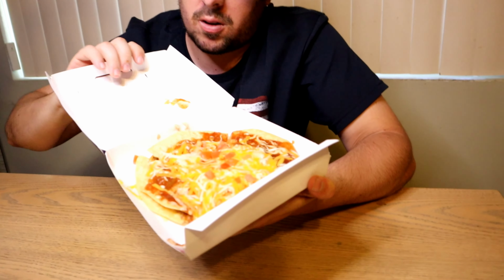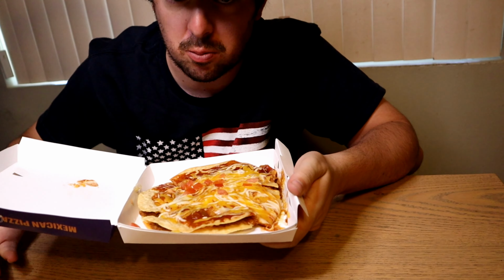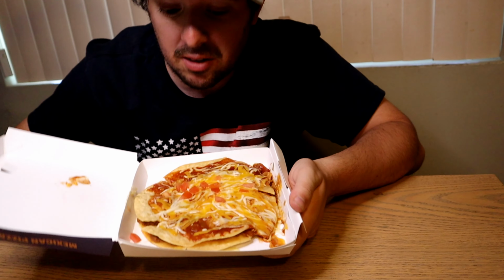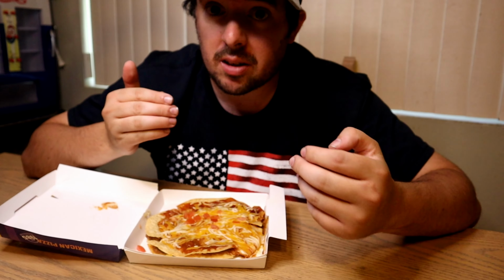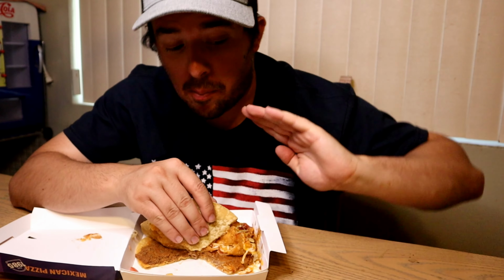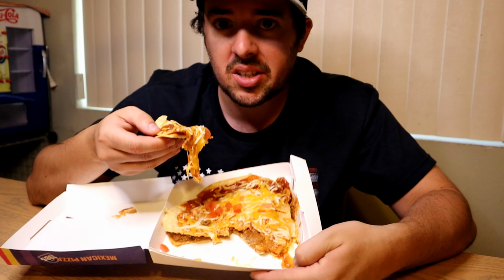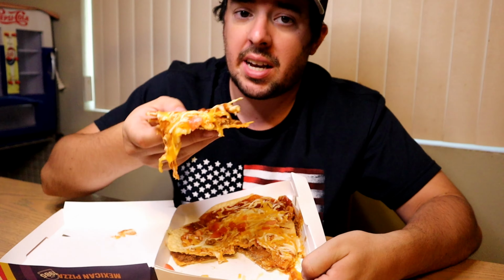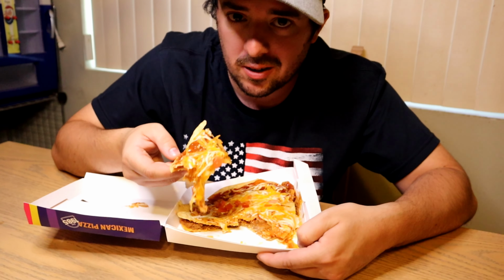So I'm going to open this up and see what it looks like. Look at that beauty. Can you smell it? It smells really good. It looks a little soggy, but I'm going to give it a shot. Get that hair out. Bye-bye hair. Okay, it looks drenched with a lot of cheese. It has tomatoes, and it has beef, like a soft taco, and it has the hard shell on the outer side.